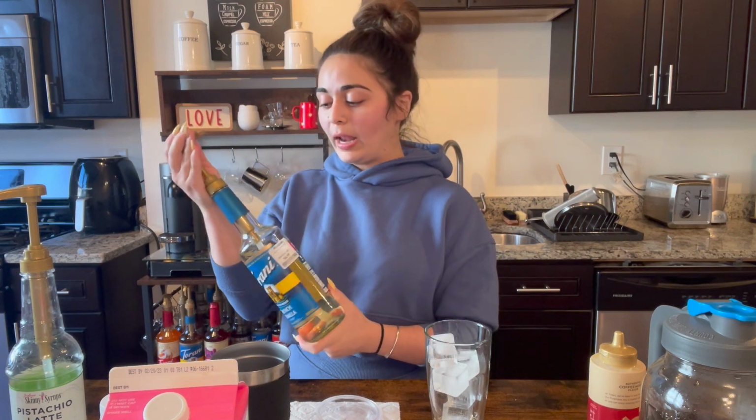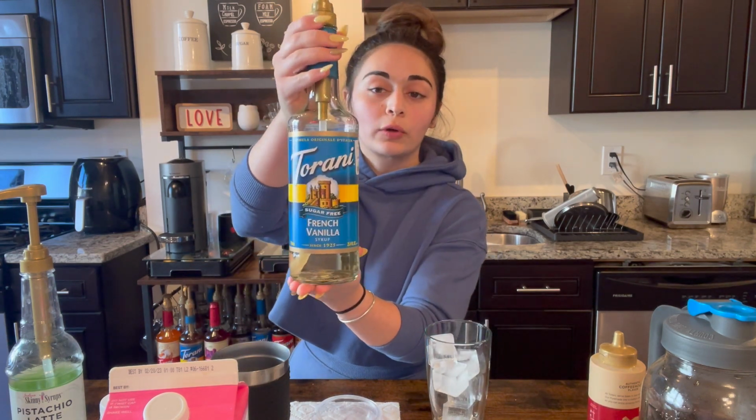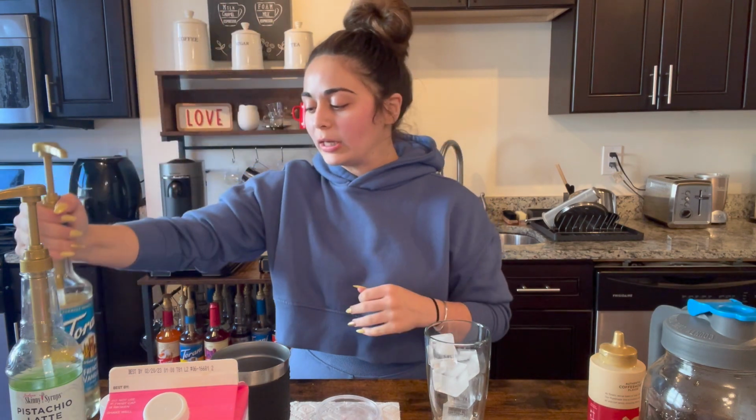So first, let's get going on that. What I'm going to do is make it kind of like the base for a Starbucks sweetened cold foam. So I'm going to do 1 pump of the French vanilla syrup that I have, and this is a sugar-free one from Torani if you guys were interested in getting that.